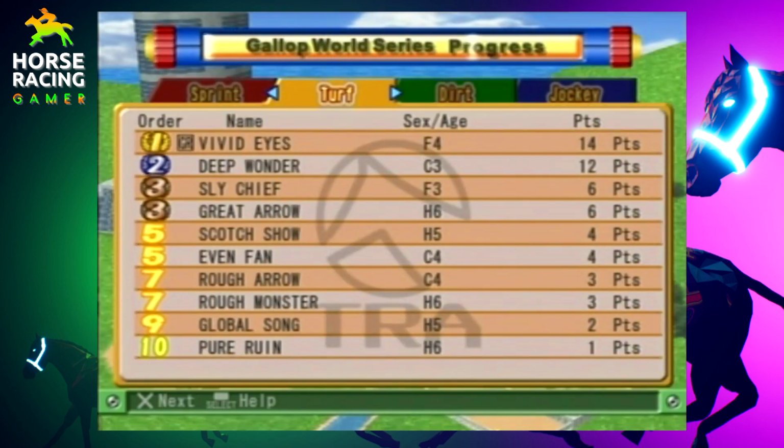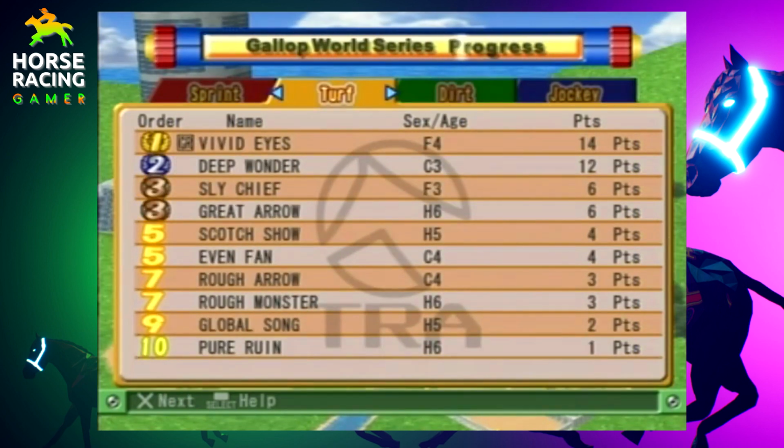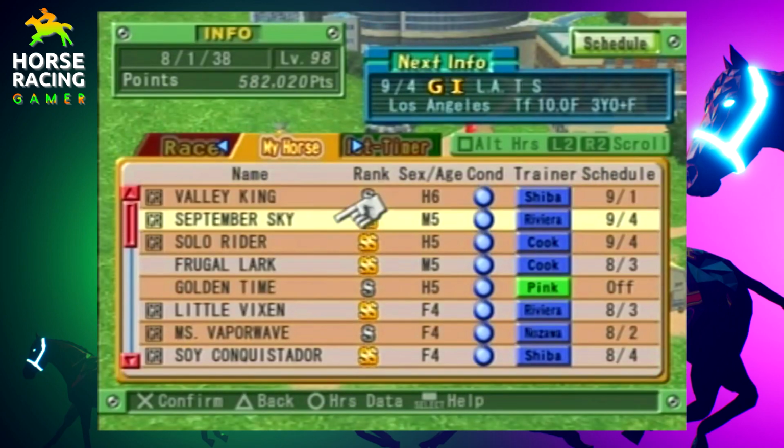She's still leading by 2 points, though. Imagine that. Well, you know what? It's fair. It was kind of my fault. I mean, can't blame the horse. I surely had time to get her in position. Delta Dream's got to bounce back, which now that he's done with the Triple Crown, Delta Dream can focus on the GWS Dirt again. Okay, Vivid Eye, she's still leading, though. That's actually good, so she's still secure. Little Vixen's going to run away with the sprint. She's the fastest horse on the track for the short distances, so I'm not worried about her at all.